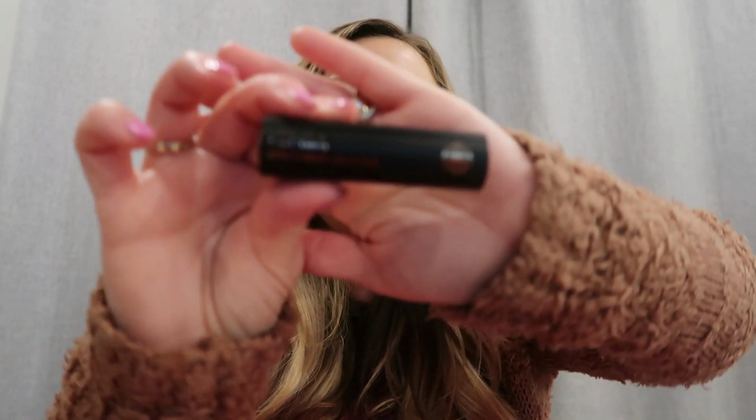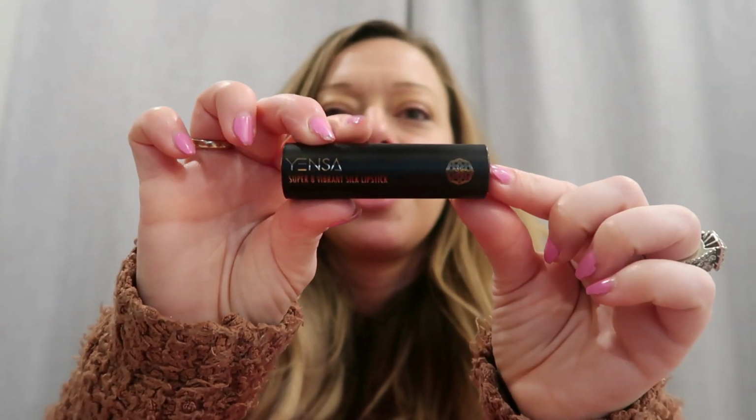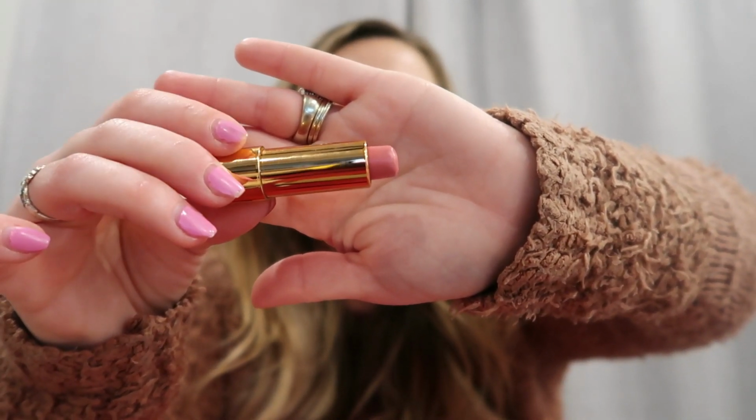And then my last step, of course, if I use anything besides just plain old chapstick, is if I use lipstick, my Yensa lipsticks. So these are amazing. I have every single color, but watch. I love that. I just love it. My husband thinks it's really funny. He loves it too. But this is Free Spirit. This is their nude. If I wear one every single day, this is my everyday nude one. It's like a little pinky nude. I have some on right now.